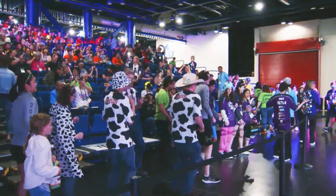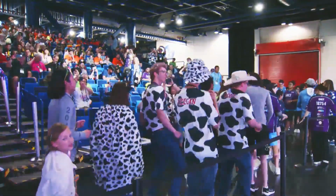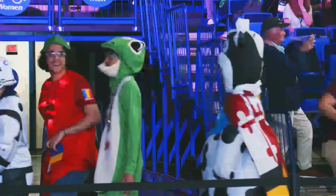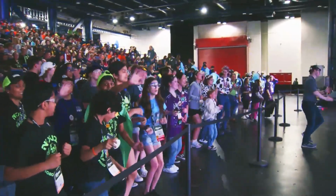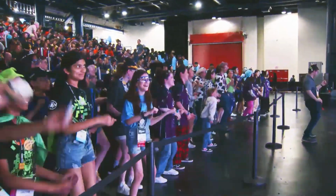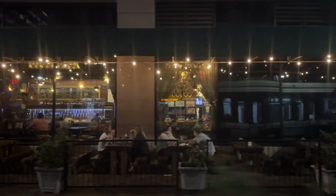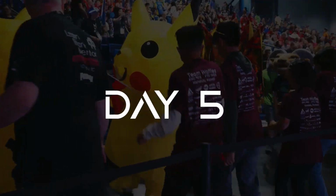After lunch, we headed right back to the convention center for the draft/alliance selection for the playoff matches. Unfortunately, we didn't get selected. However, that opened up the next day to relax, as all of us were extremely exhausted. For dinner, we went to Distillery Market, which was a fine dining establishment. We decided to taste the finer side of Texas cuisine.